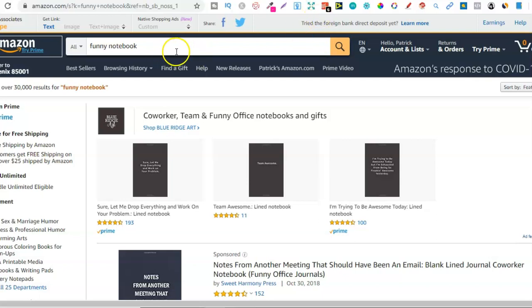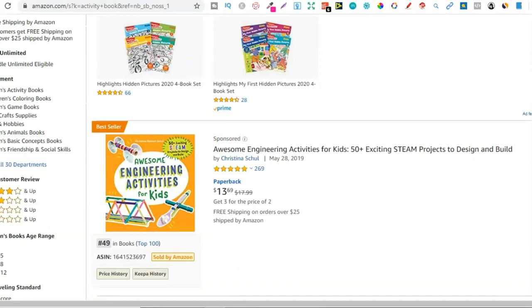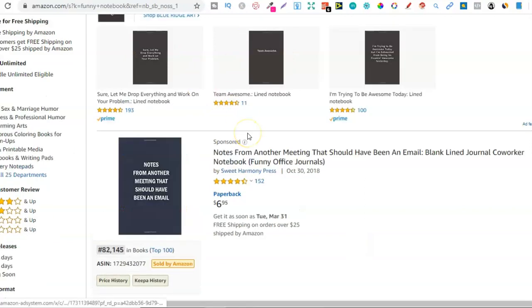Now I've got one up here. I've just got Funny Notebook, which is just here, and I've also got up just an activity book just here as well, because I want to talk a little bit about low and no content. Now this one, activity books are low content, and obviously a notebook is no content because there's nothing in it.